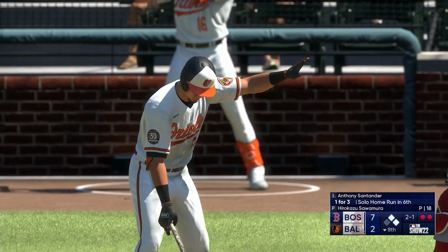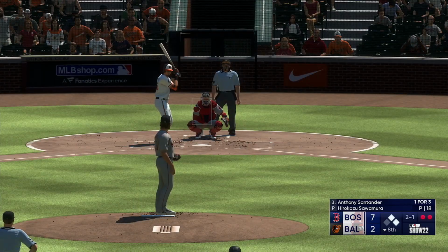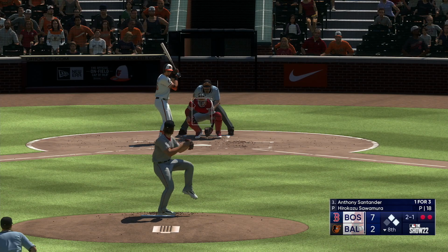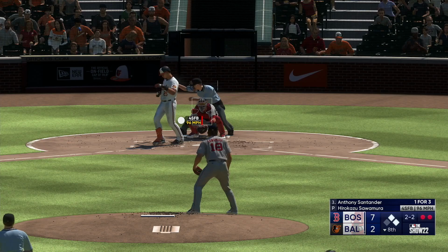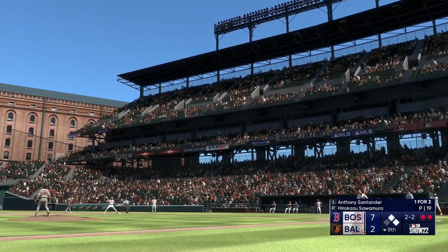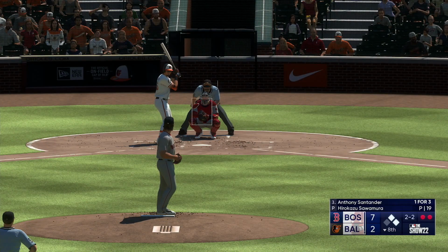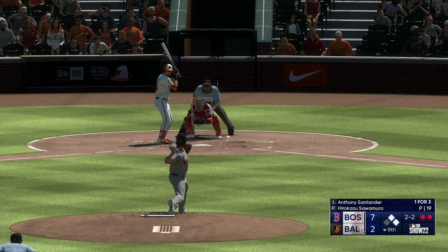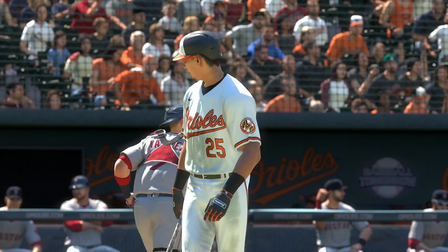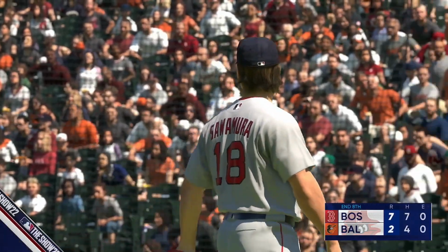And into the box for Baltimore, Anthony Santander. Two balls and a strike. Here it comes. Tied him up inside with that one. Well, in those hitters' counts, sometimes a hitter can be a little too aggressive, and a good pitcher will play off of that. He's got to get a better pitch to hit. Two on, two outs. And a swing and a miss. And that's that. Orioles strand a couple. They're down five. It's 7-2.